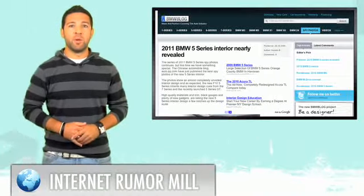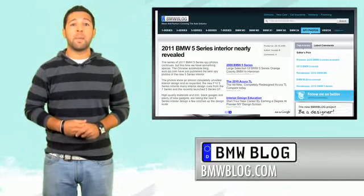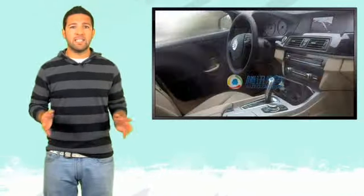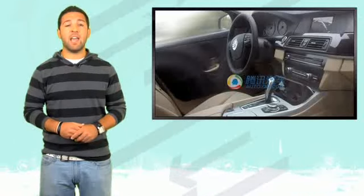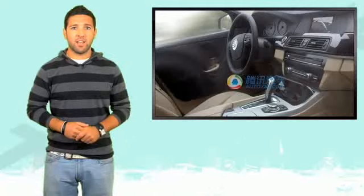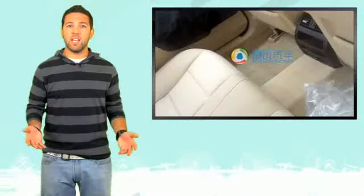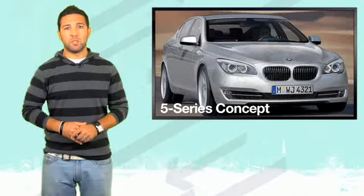Anyway, in the internet rumor mill today, we've got the first clean interior photos of the next generation F10 BMW 5 Series. These photos come straight to us from BMWblog.com and show us how BMW has stuck to their guns and kept the new 5 Series simple and clean inside, taking many of the same design elements from the 5 Series GT and new 7. The photos were taken of a pre-production version of the F10.5, so we can still expect a few modifications, but these most definitely give us a good idea of what to expect.